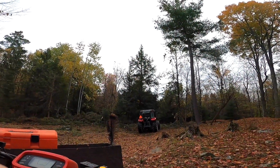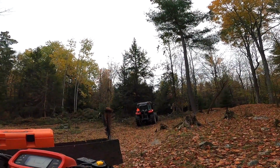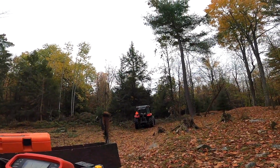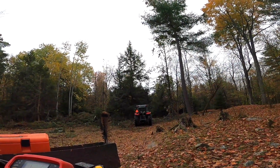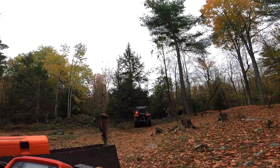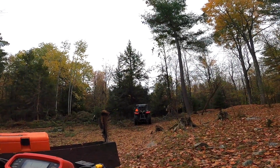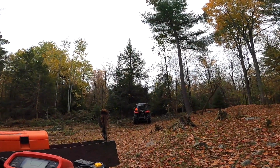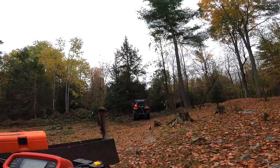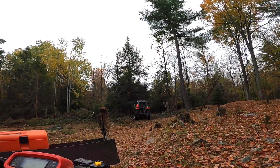Well, we're back in here pretty deep today. We're just making a new path. We're on what I think used to be a logging road a long time ago, because like every other area back in here, there was a lot of logging that has already taken place many years ago. So we're just trying to re-clear it so we can get back in.